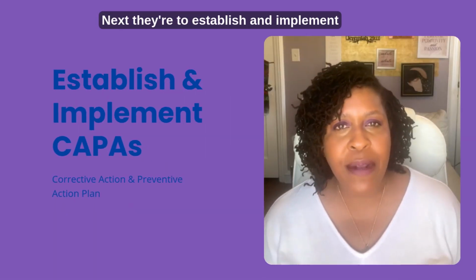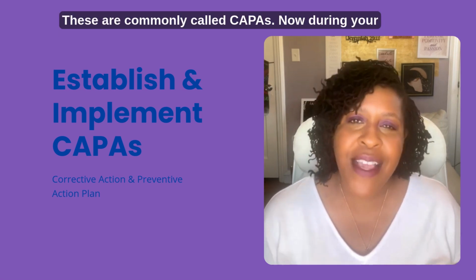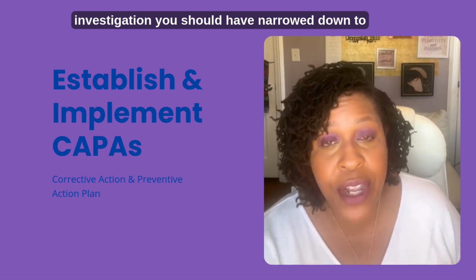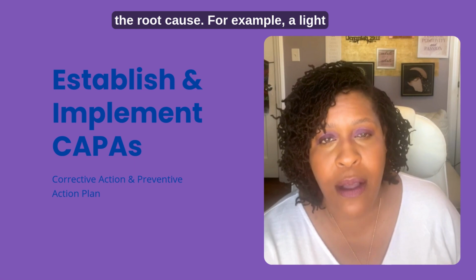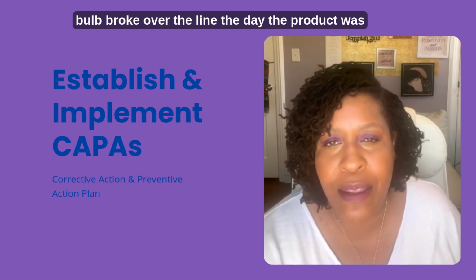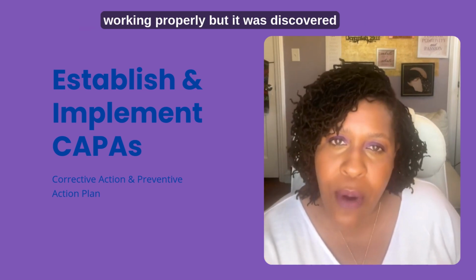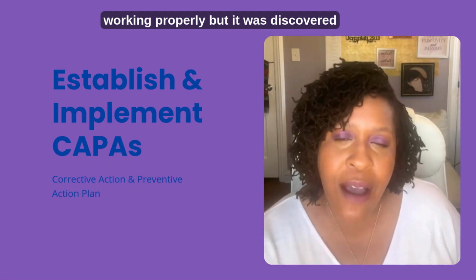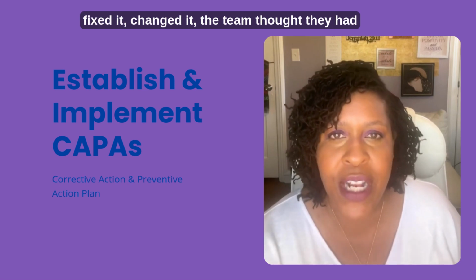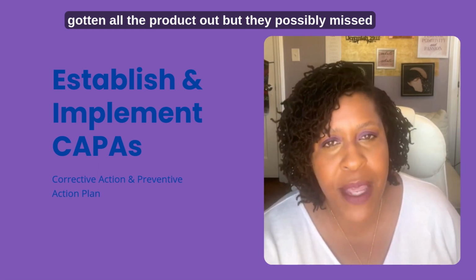Next, they're going to establish and implement corrective actions and preventive actions. These are commonly called CAPAs. Now, during your investigation, you should have narrowed down to the root cause. For example, a light bulb broke over the line the day the product was processed. The foreign object machine was not working properly, but it was discovered immediately after the glass broke. So they fixed it, they changed it, and the team thought they had gotten all the product out, but they possibly missed some.